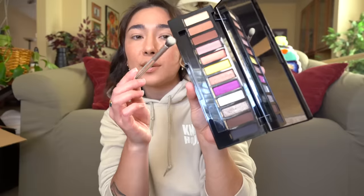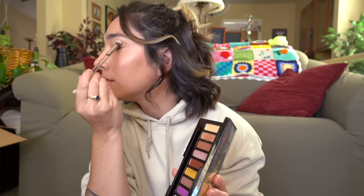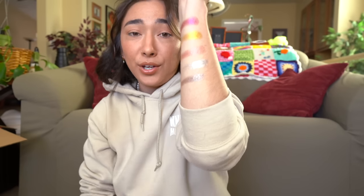I think I'm gonna start off with some of these lighter, more neutral shades up into the crease area, and then after that I can start popping on some of these more electric colors. So I'm gonna swatch this very last one. It's like this darker gunmetal kind of shade, but I don't know how it's gonna turn out. And I also can't see the camera, so y'all are gonna have to tell me, is it cute?